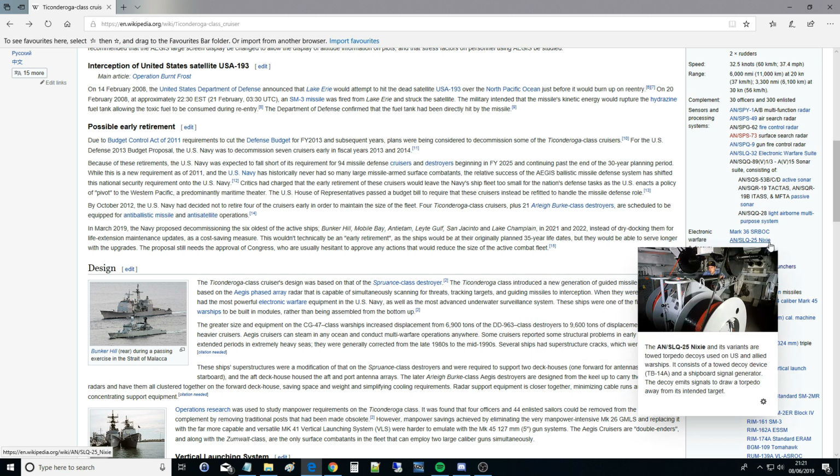AN/SLQ-25 Nixie and its variants are towed torpedo decoys used on US and Allied warships. It consists of a towed decoy device and a shipboard signal generator. The decoy emits signals to draw a torpedo away from its intended target, so that's dragged behind the ship. That's very interesting.